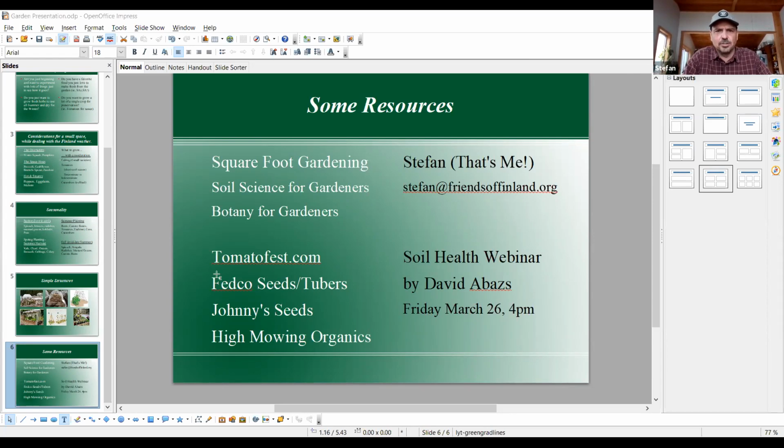As some seed sources, Sandy had mentioned Fedco seeds, Johnny seeds. Another one I like to use is High Mowing Organics. They're out of Vermont. Again, a lot of these are putting you on wait lists, or they've frozen their seed selling. It's crazy because it's nurseries too. There are lots of nurseries I've been looking at, and they've sold out of all of their plants months before. Yeah, it's very strange times.